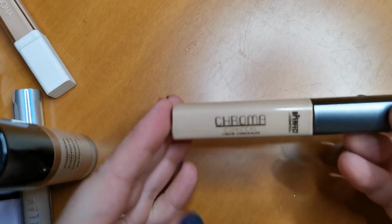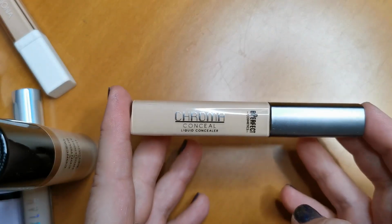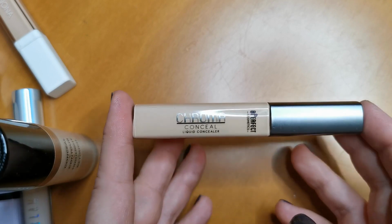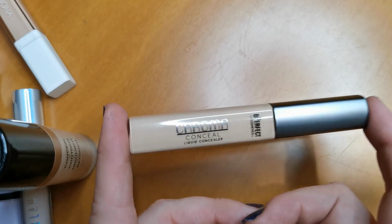And then finally for concealers, I have the Be Perfect Chroma Conceal Liquid Concealer. I have it in the shade N2. I love this. Both the foundation and the concealer have fast become favourites. So yes, 100% keeping that. So how have I done? Okay, I've decluttered 4 concealers. Not too bad.